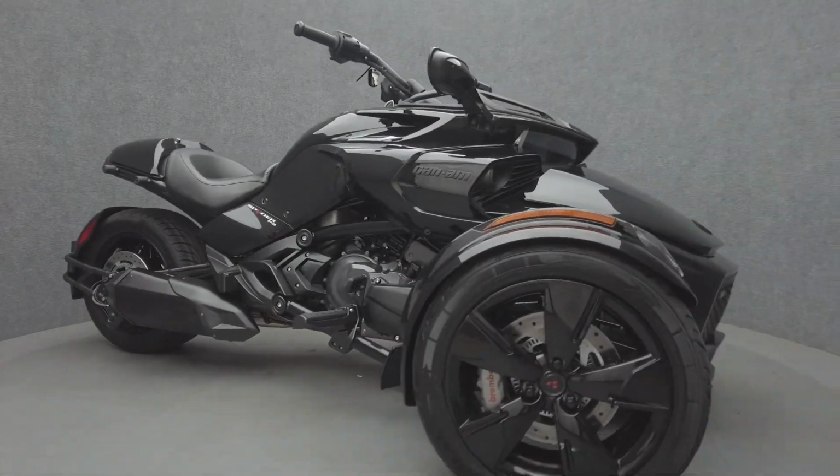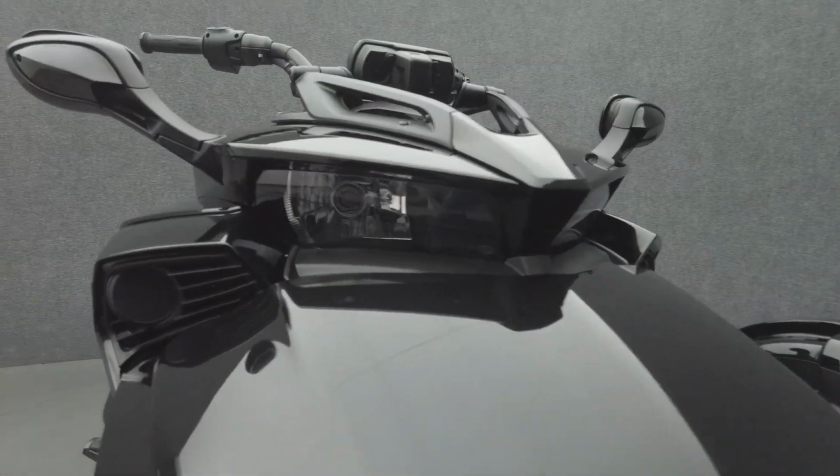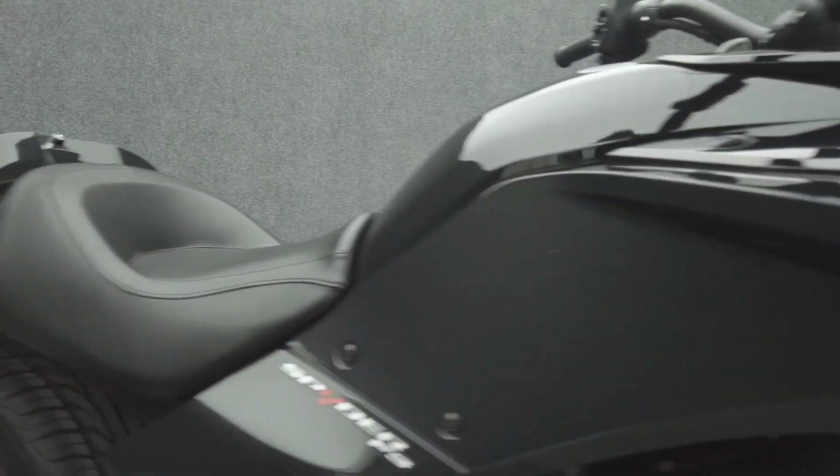This 2023 Can-Am SPYDER F3S Special Series with only 603 miles passes New Hampshire State inspection and runs well. It comes equipped with ABS, traction control, and reverse.